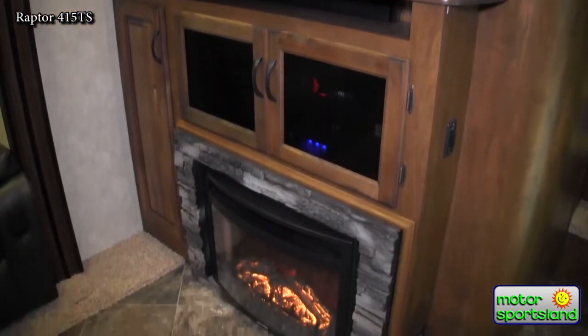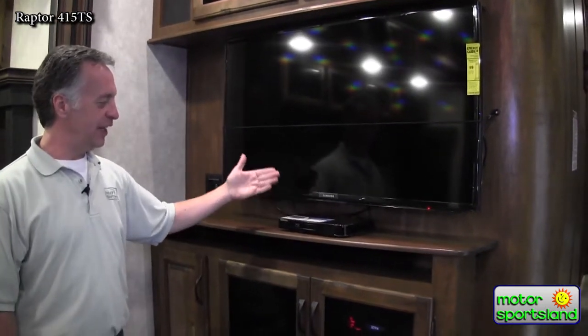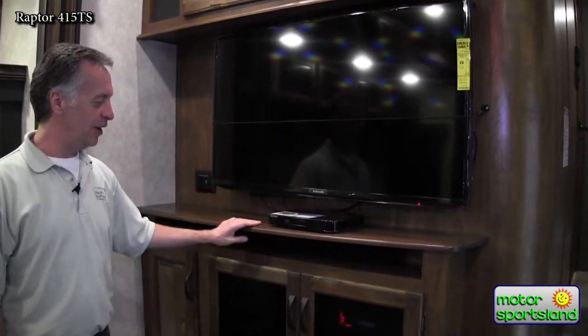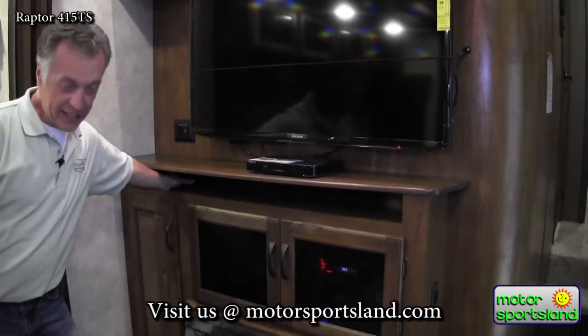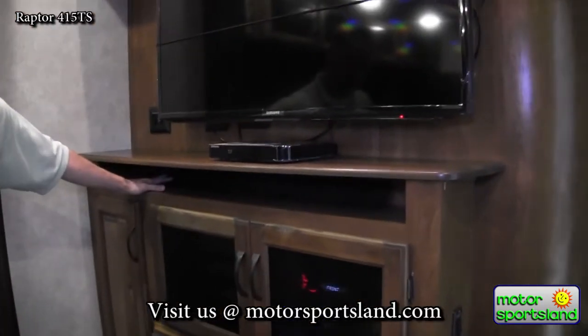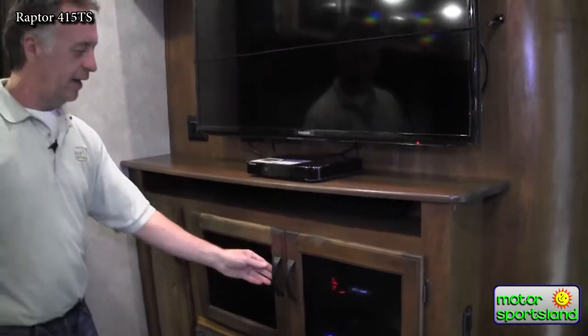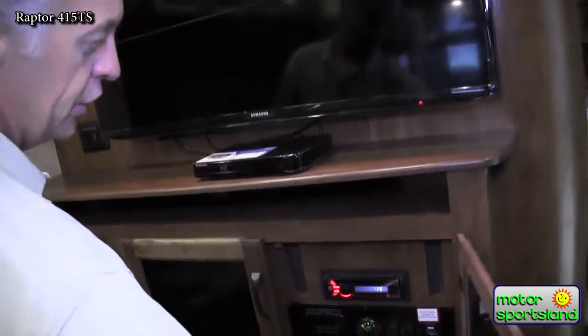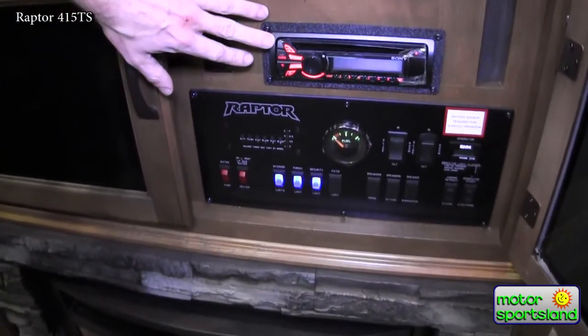It's got the big Samsung TV, Samsung's Blu-ray player that does your Netflix, your YouTube, Pandora, Hulu. You've also got this really nice soundbar down here that's dedicated through the Blu-ray player. The neat part about it is you've also got your CD stereo with auxiliary hookup here.